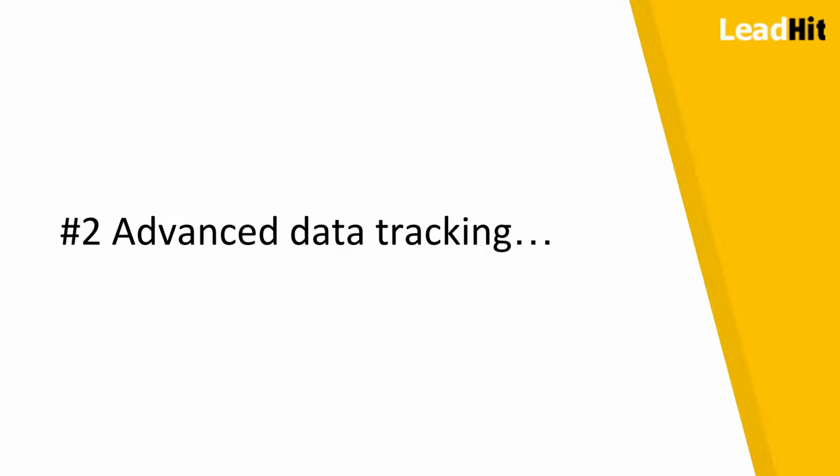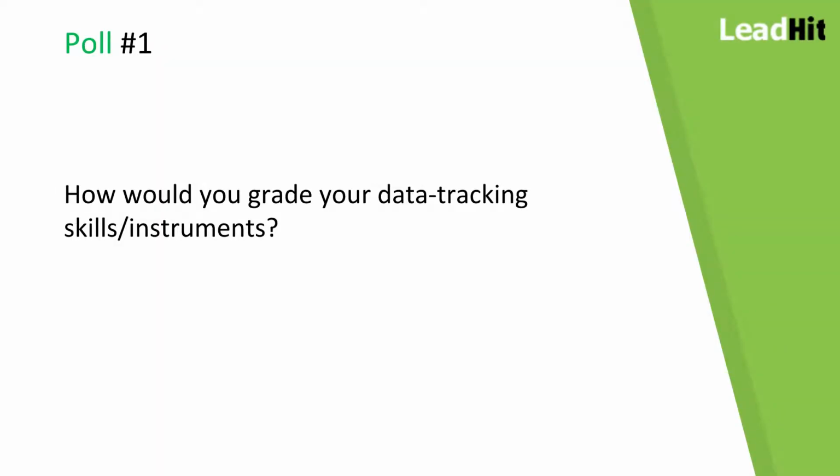Okay, lesson number 2, advanced data tracking. This is where we get into the details. Before we get started, I'd like to put out a poll. If you're here and can respond, I'm curious how people are grading themselves in their data tracking skills, instruments, or features. Would you grade yourself expert level, good, decent, or needs improvement? Just let us know, and I'll move forward with the presentation as you enter your answers.